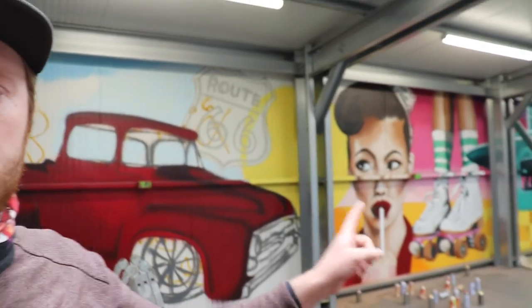Let's get this one cranked out. One more day. I'm hoping to get this all done today. Got this last panel to do, the car to do, little touch-ups down here. But other than that, it's going really well.